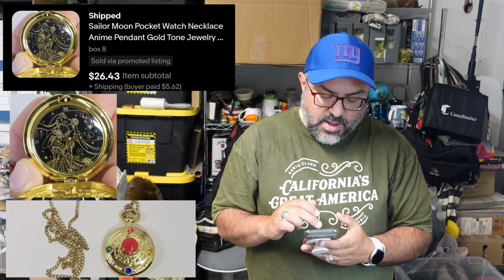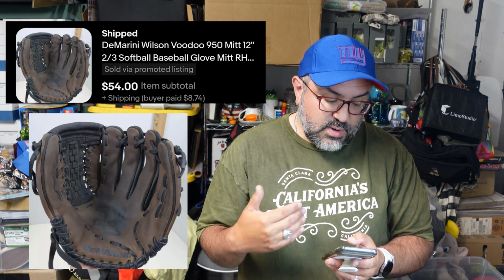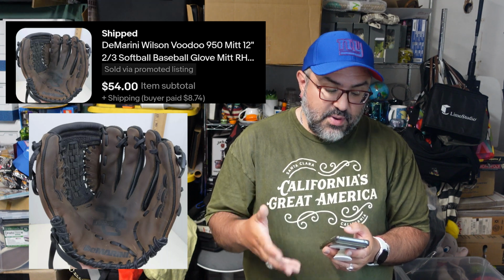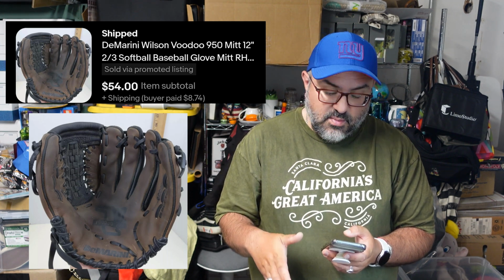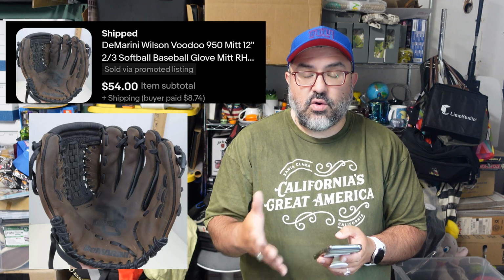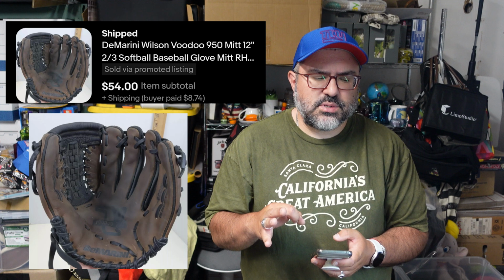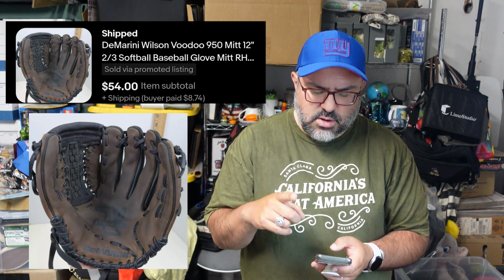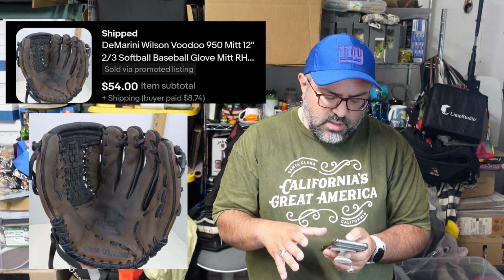So, okay, baseball gloves. I love selling baseball gloves because if you look for the right brands, they will go for a good price. This DeMarini Wilson Voodoo glove sold for $54. I picked this up with a bunch of other stuff in a big old lot for $20 at the flea market. This sold, so I'm already in the profit on that whole lot. I believe I got two or three purses as well, and I believe a little headset. I'm not 100% sure, but I know it was $20 for the whole lot. So this already paid for it and put us in the profit.